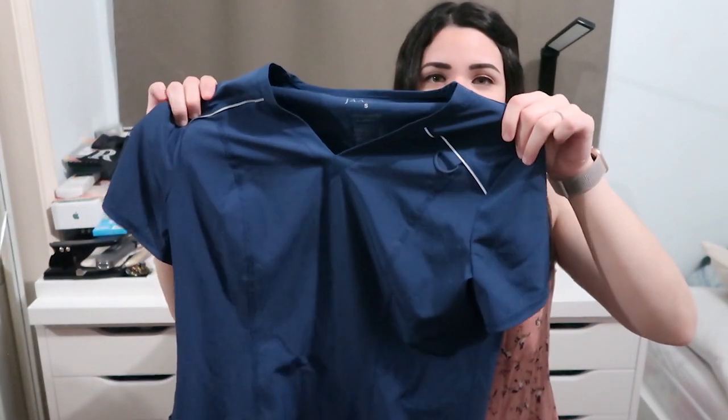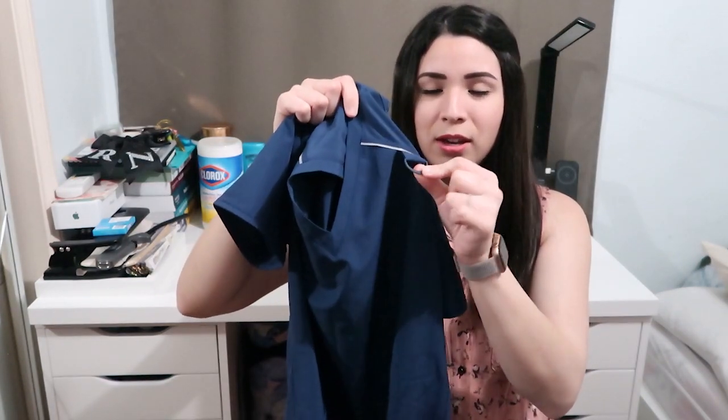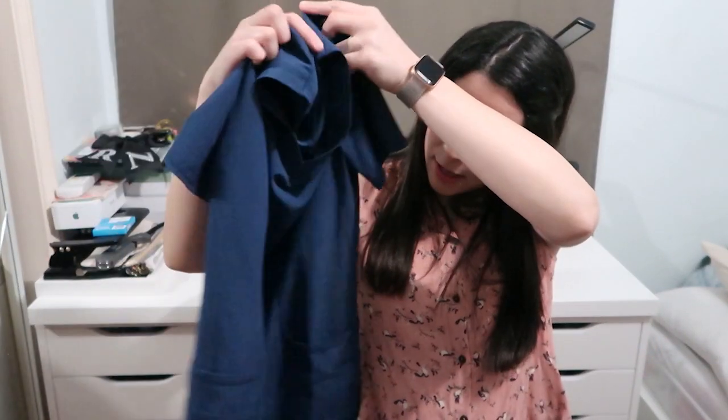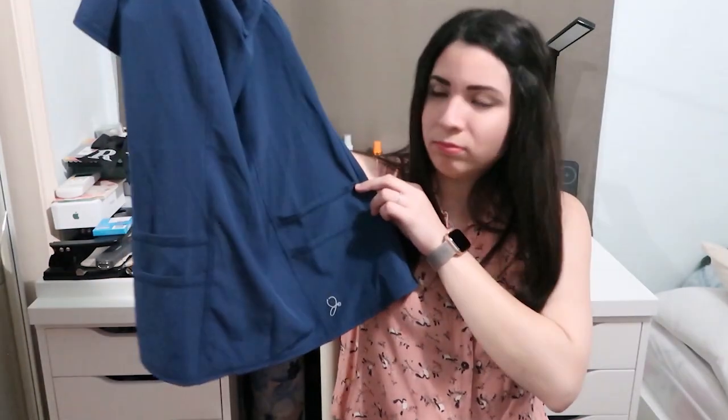So this is how the top looks, and it has this little thing right here where you can put your badge or whatever you want to slide on there. And then on the bottom, it has double pockets.